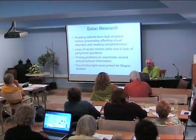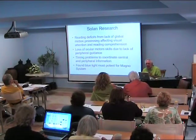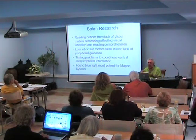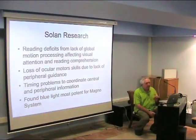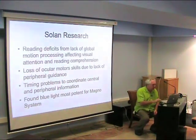So, what Solan found in his research was that people who had reading deficits had defects in this peripheral system, and it affected their visual attention and reading comprehension. They did many tests and quantified these defects, and it said that it loses the motor control and the timing. And so what they found is that when they used blue tints, they were able to synchronize the timing between the systems in the most profound way. However, I'm going to show you later that you can use all the colors, because it's a peripheral vision problem, and there's many colors you can use to reestablish this Magno system and coordinate it.